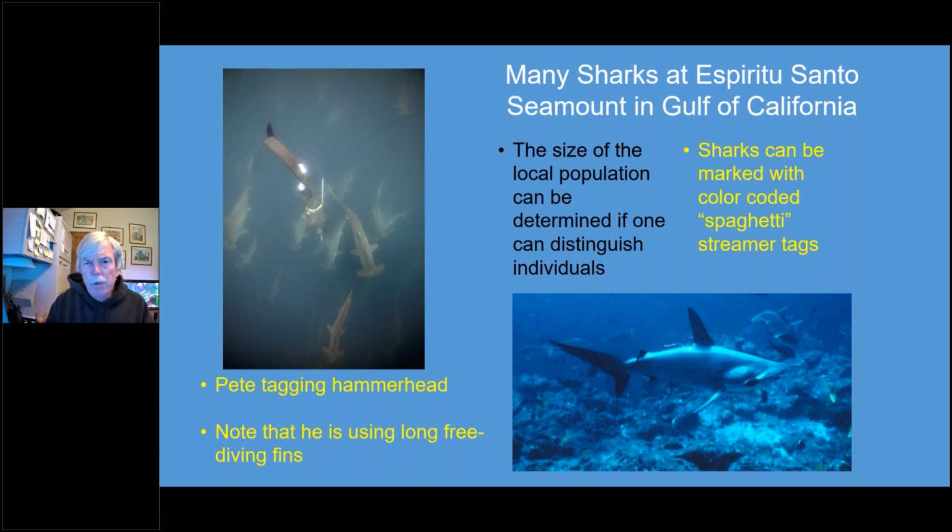So an important question was, how many sharks were in these groups? To find out is really difficult because you've got that video camera and sharks are passing by. How do you know you're not seeing them a second time? Well, there's a way of determining size of populations called the Lincoln Index. And you use a mark. And down here on the lower right is a color-coded spaghetti streamer tag.